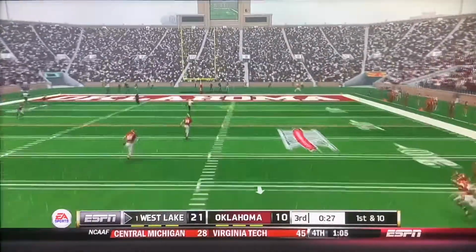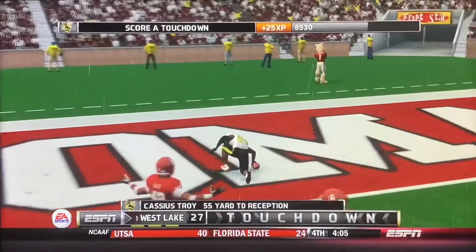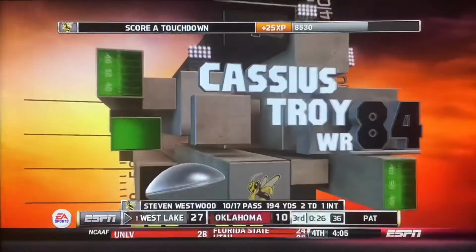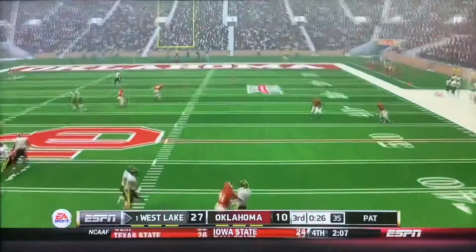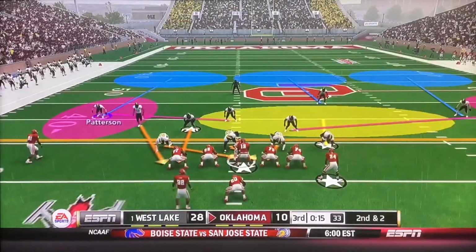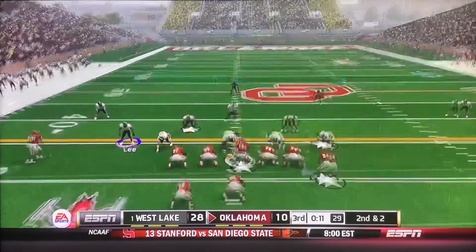Westwood on first down launches a bomb for a wide open Cassius Troy, 55 yards to the house. I don't know how nobody saw him, but Westlake will extend their lead. You've got to give Steven Westwood some credit. He is a really tough cookie. Oklahoma now down by 18.